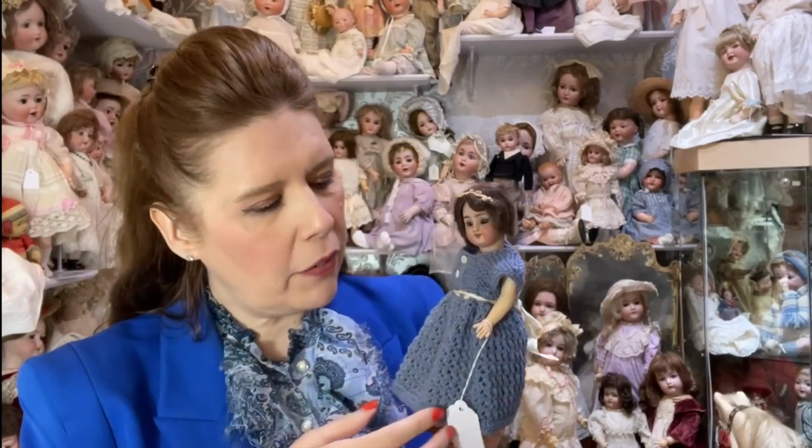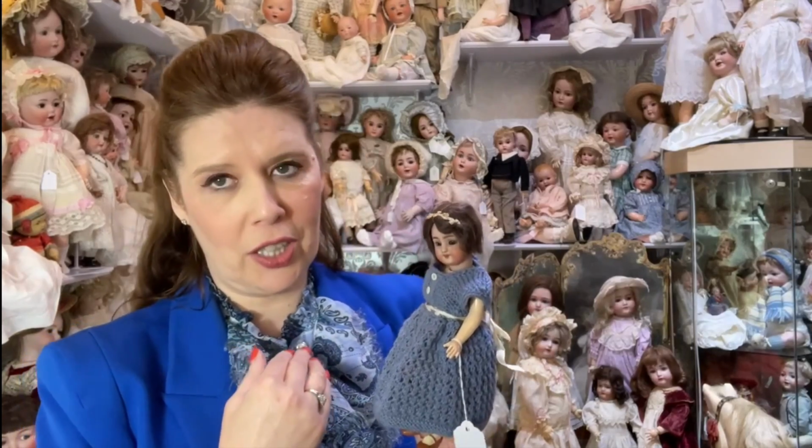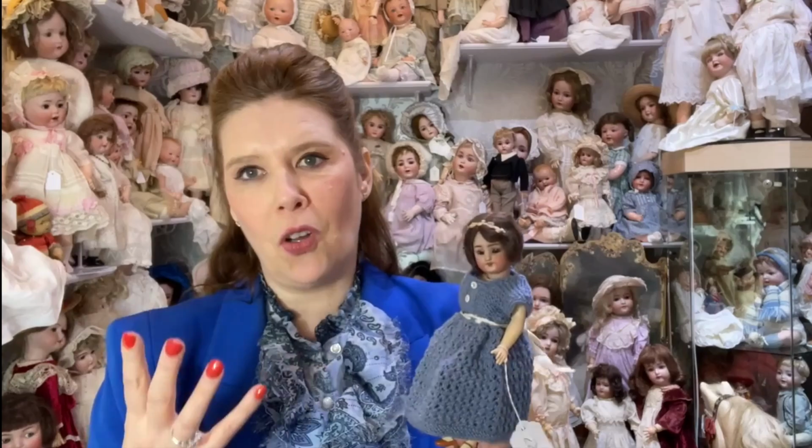Sometimes it's about the originality, other times it may be one of my favourite manufacturers, or even just the quality and the fact in a way that the doll hasn't even been played with. In one respect, that's really sad that the doll hasn't been enjoyed by the children, but also as a collector, it's just such a find to find a doll that is just in such pristine condition, and in a way was treasured as such a special piece that it was kept for all these years.